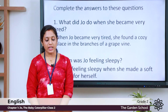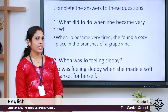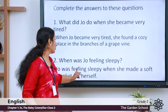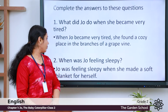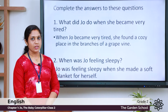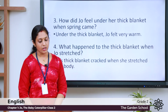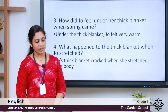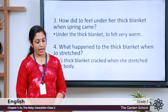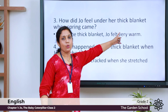When was Joe feeling sleepy? Joe was feeling sleepy. Till that much is given in the text. So, Joe was feeling sleepy when she made a soft blanket for herself. Let's do the third one. How did Joe feel under her thick blanket when spring came? Under the thick blanket, Joe felt very warm.